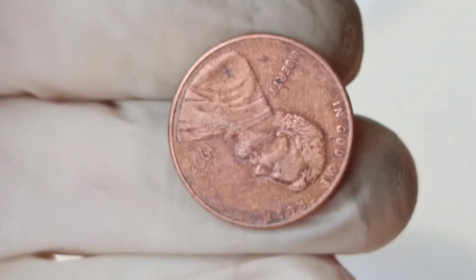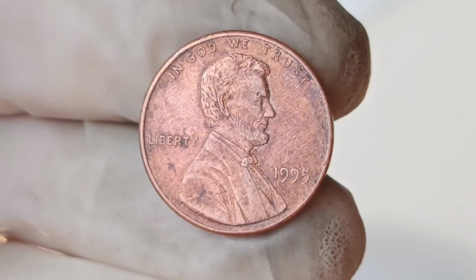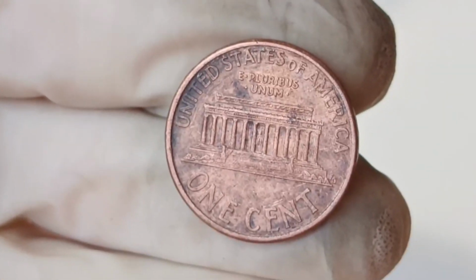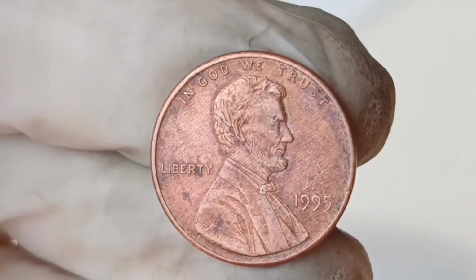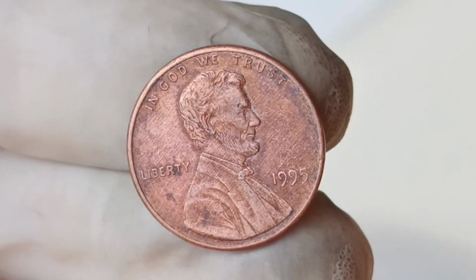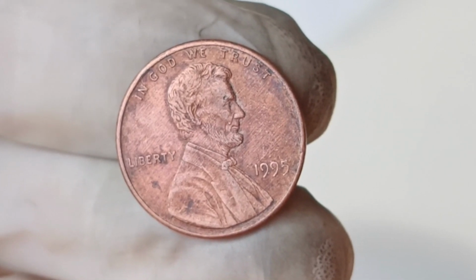Well, the price can vary dramatically based on a few factors. For example, the condition of the coin is critical. Coins that are in mint condition, meaning they have little to no wear and tear, and the design is clearly visible, are worth significantly more than those that have been heavily circulated.